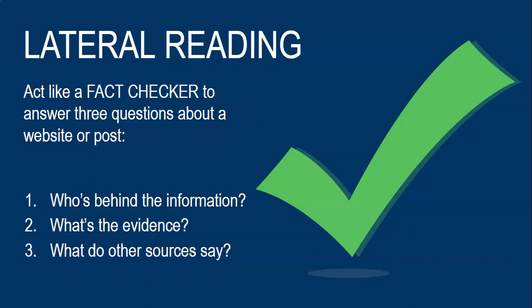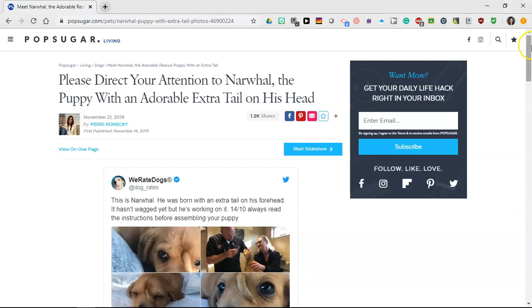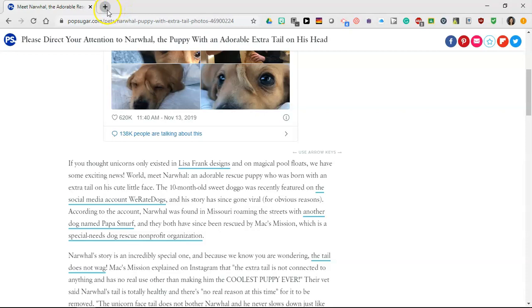These are the big questions that will help you decide whether you should use a website for your research paper or if you should share or even believe a post you encounter through social media, for example. Lateral reading looks like this. When you encounter a website or a post that you want to check, instead of staying in the site to determine its credibility, open new tabs to look for information about the source.